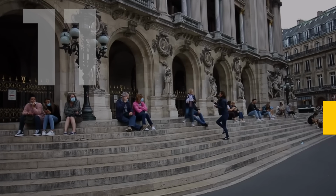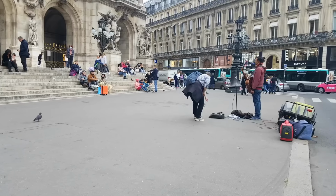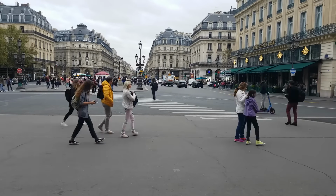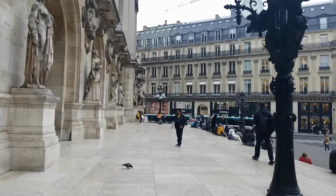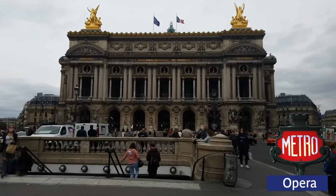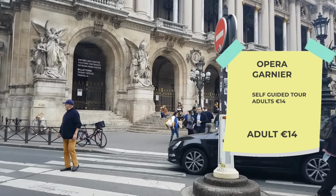Next is the Opéra Garnier, and it's probably the most famous opera house in the world. It is as much a symbol of Paris as Notre Dame or the Louvre or the Sacré-Cœur, and it's best known to Americans as the home of the Phantom of the Opera. Now, the art and the architecture of this gem is definitely worth seeing. To get there, use the metro station Opéra on Line 7, and there is an entrance fee for a self-guided tour, which is 14 euros.